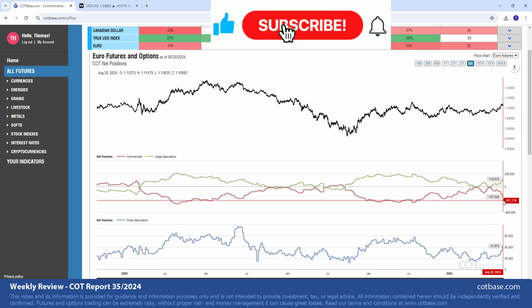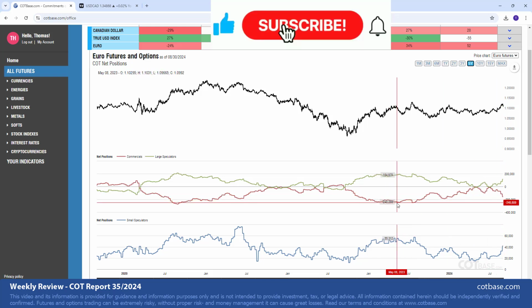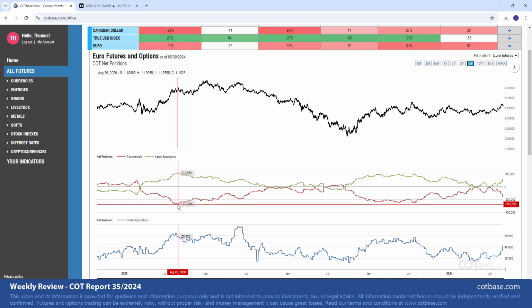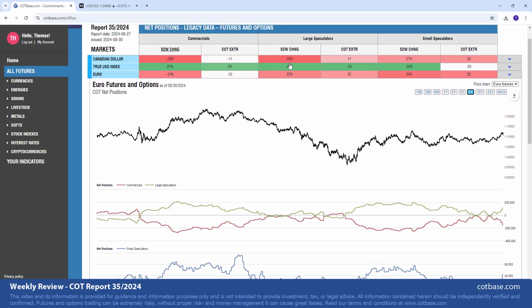Moving to a 5 years chart, we can see that traders are moving towards their bearish COT extremes. However, this 5 years chart can show us that there's plenty of space for the euro to reach even greater extremes before we reach a top. So that's something you should consider.